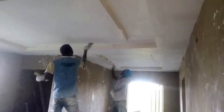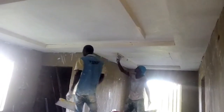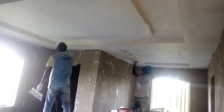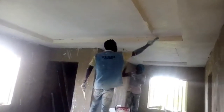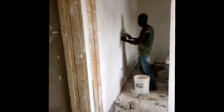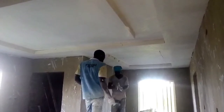The stages of this work are first and foremost the plastering of the house, which is all the wall, with smooth sand and cement. You plaster it. After the plaster, then you do the POP, which you see them doing now. And after the POP, you see them doing things like this. After the POP has been done, this is the POP preparation, which they now are doing. I leave you to watch this again, and that's the POP work.